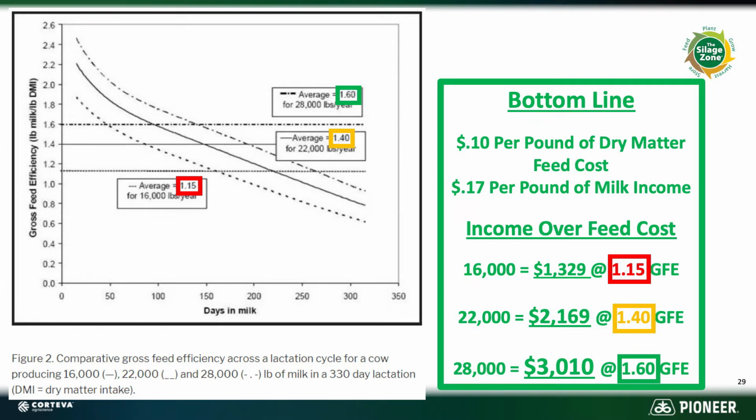But even if you move up from a 1.4 to 1.6, that's a 14% improvement in feed efficiency, which equals a 39% improvement in income over feed cost.